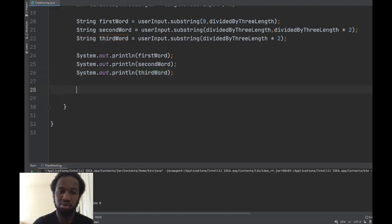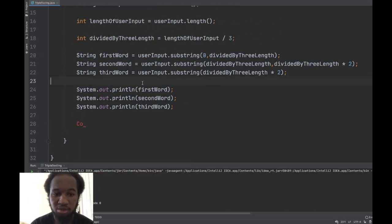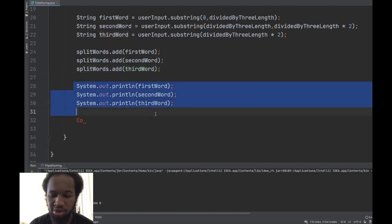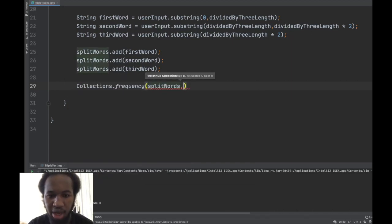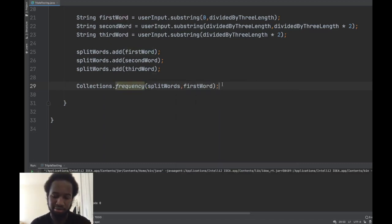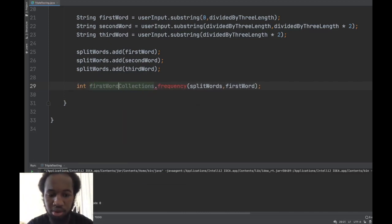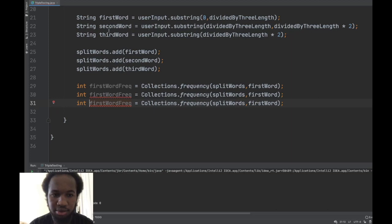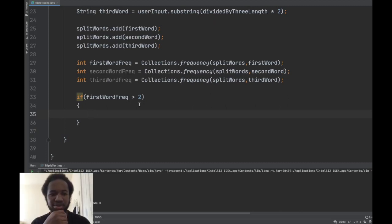Next thing we're going to do is use the collections class to find the frequency. So let's add all these words to the array list. So then the array list now, we can just use the collections class to find the frequency of the words in the list. So we give it the collection, split words, and the word we want to find. So let's just do first word. Okay, and then check the frequency for all three. Probably a better way to do this, guys. I'm just going to call it first word three. Same for second and third. So I'll check the frequency. If it's greater than 2, it must be a simpler, better way to do this. Print and then return.